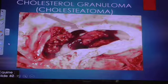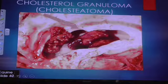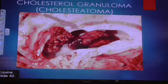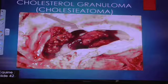This is another ventricle where we see the accumulation of these cholesterol granulomas. They can be predominantly brown to sort of white in appearance. And as you can see, this one is causing some hemorrhage to the lining of the ventricle. So they can cause issues, but typically they're non-specific injury and an incidental finding when you do a necropsy.